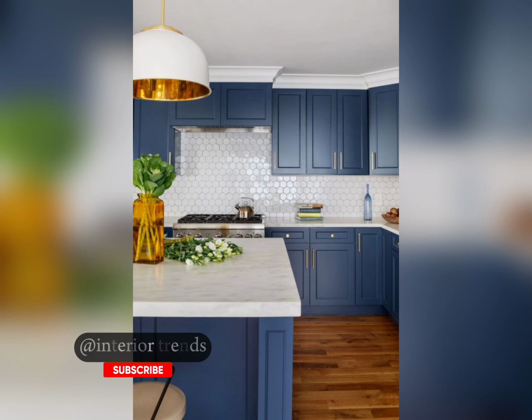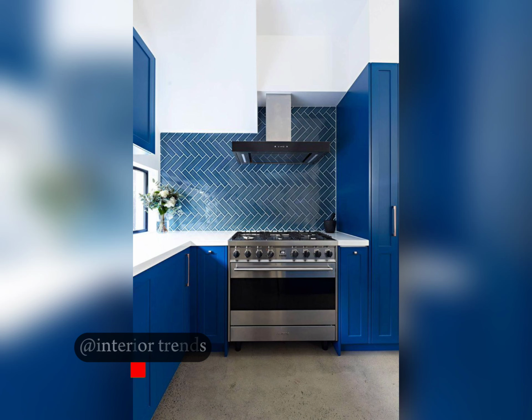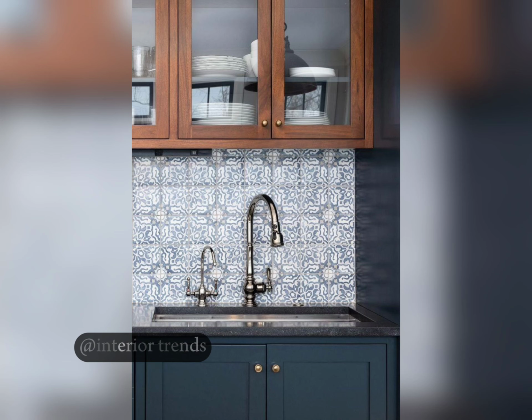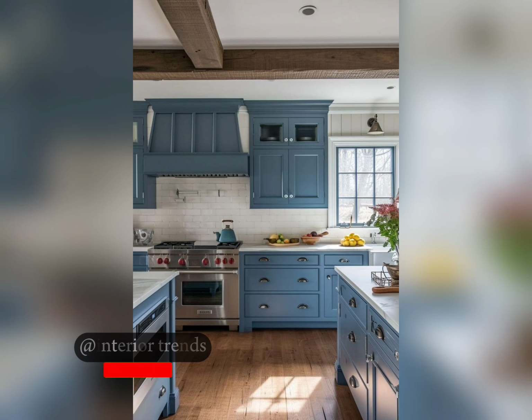The soft, pale blue hues evoke a sense of serenity and relaxation, perfect for a calming kitchen ambience. If you are a fan of geometric patterns and a modern aesthetic, geometric tiles are your best bet. The interplay of different shades of blue in geometric shapes adds depth and visual interest to your backsplash.